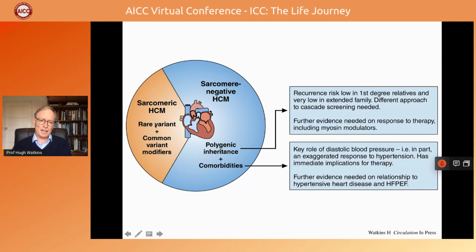The sarcomeric HCM, we know about its rare variants. We now know about the modifiers. We know what many of them are. But the sarcomere negative HCM, which is more than half, is a polygenic trait. It's not missed genes or missed rare variants. And because it's polygenic, it's very unlikely to recur in distant family relatives. And I think the fact that we do clinical cascade screening the same way in families who don't have a gene test result is wrong and will have to change.